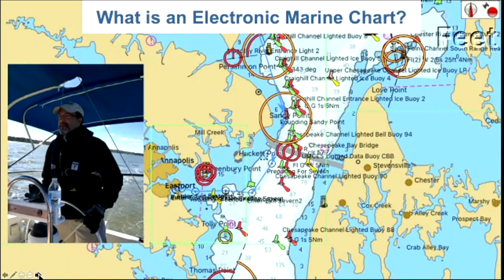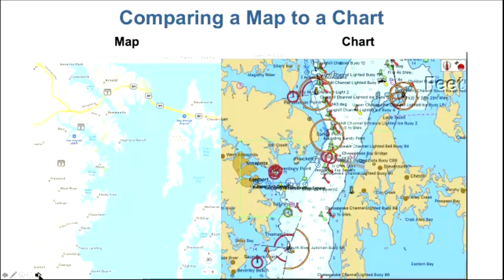Next slide, please. You can see that on the right-hand side, that's an electronic chart of my home port, Annapolis Harbor. You see the Severn River there and Eastport and the Bay Bridge. On the left-hand side, you can compare that with a map. With a map, we're used to seeing things like roads, road features, highways, highway numbers, those kinds of navigational tools, because they're helping us navigate around in a car. But when we're navigating in a boat, that becomes less important, and so you can't see that as well. What you do highlight, as you see on the right, are the elements that we need to pay attention to as marine navigators, as we're navigating in our vessels, in our boats.